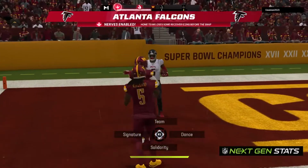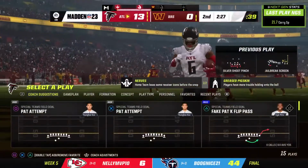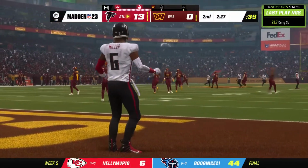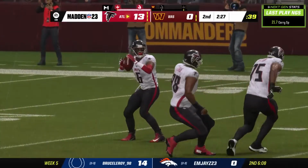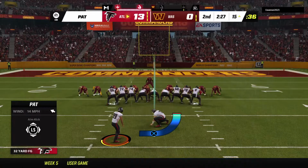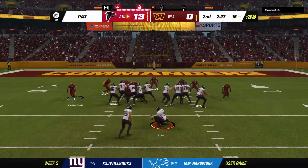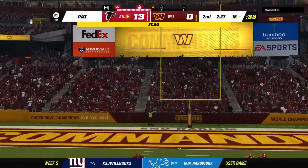Touchdown, Falcons. A great effort there. 71 yards. And the Falcons go up by 2 touchdowns. Koo now for the point after. And the kick here no good.